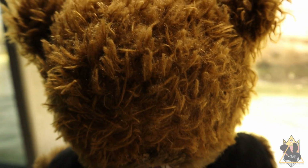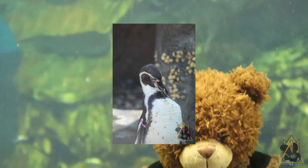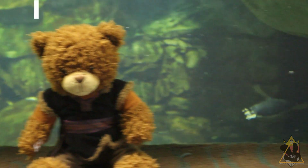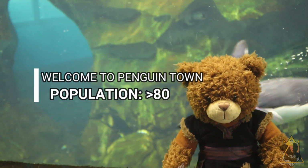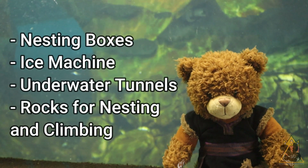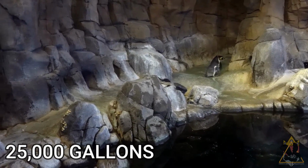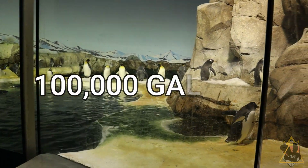Choco learned that there are 5 species of penguins at the building: the previously mentioned Humboldts, and the Kings, Gentoos, Macaronis, and Chinstraps. From my own research, I found that the zoo had around, if not over, 80 individual birds. Choco got to see all of the features of the penguin habitat, including artificial nesting areas, an ice machine, and he found that while the Humboldt pool was about 25,000 gallons, the cold weather penguin pool was over 100,000 gallons.